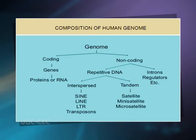There is an estimated 20,000 to 25,000 human protein coding genes. The protein coding sequences account for only a very small fraction, approximately 1.5%, of the human genome, and the rest is associated with non-coding RNA molecules, regulatory DNA sequences, LINEs, SINEs, introns and sequences for which as yet no function has been determined.